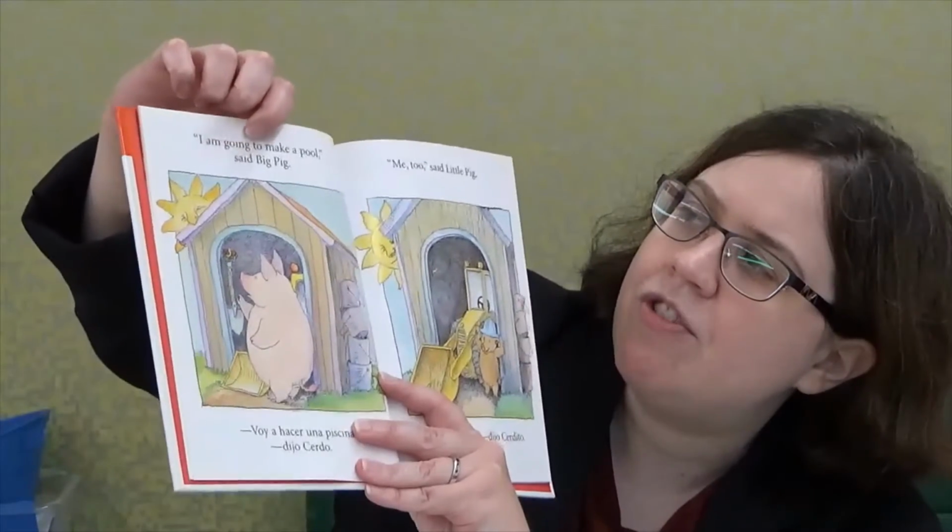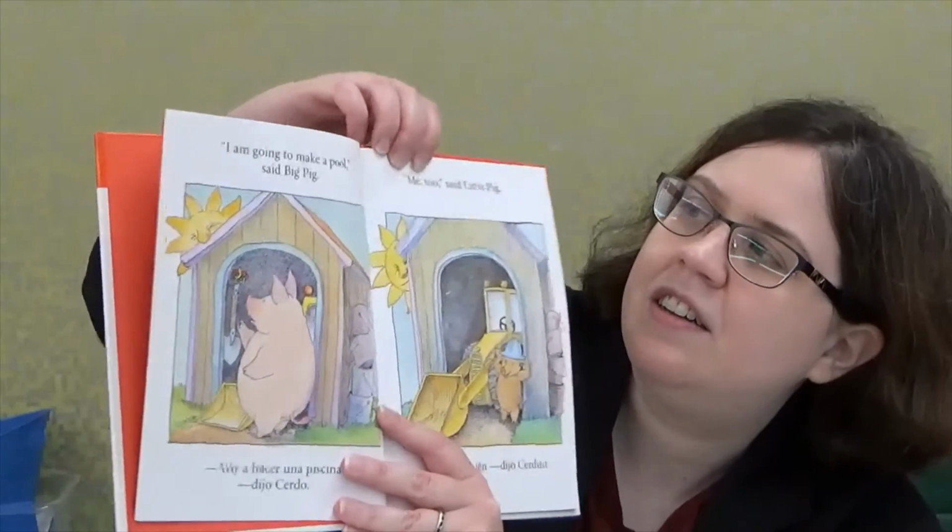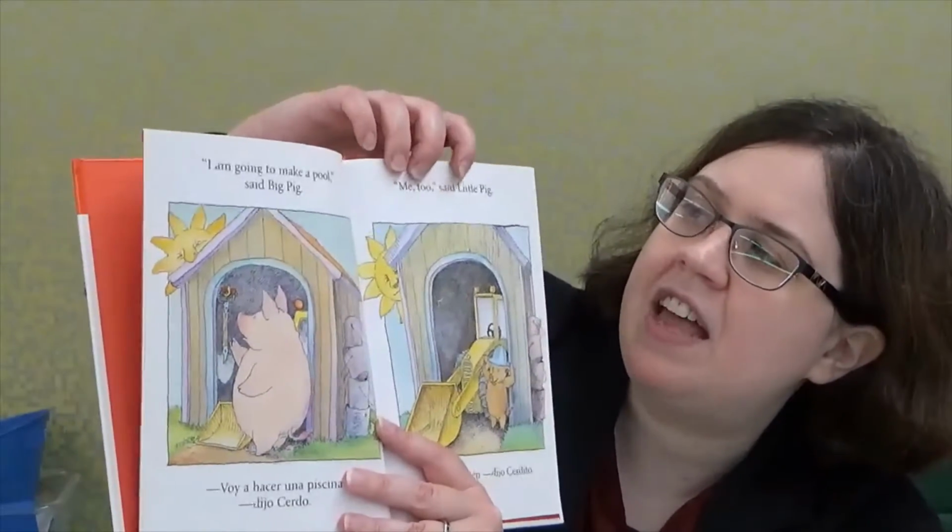I am going to make a pool, said Big Pig. Me too, said Little Pig.